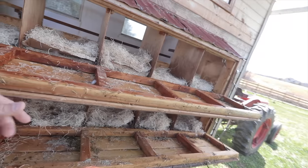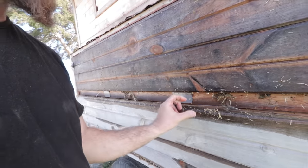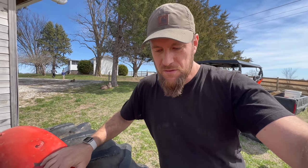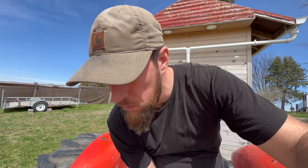We have some nesting box liners we'll put in there in just a second, but roosting bars look great. The sides look great. The floor is as good as you're gonna get it. All right, we're just about finished. We've got to drive over to the chicken yard. We've got our nice clean coop now, and then we've got to get our chickens picked up. So let me start the tractor and get moved over there.